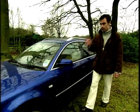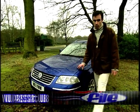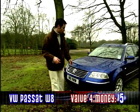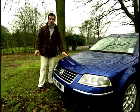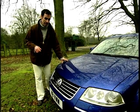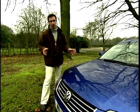And the bad news is, if you still fancy one of these, it doesn't do too well in the value stakes either. You can pick one of these up for around 31 grand, whereas the V6 version will cost you 8 grand less. Fair enough, the W8 will get you to 60 1 second faster, and it's 11 miles per hour faster at the top end. Mind you, it is insurance group 17, and it loves to eat fuel.